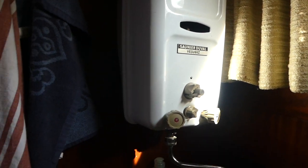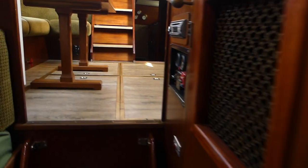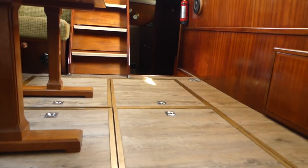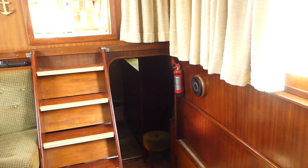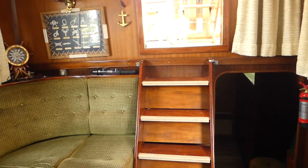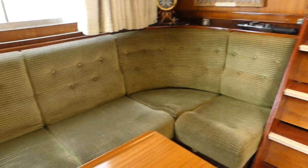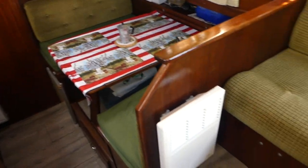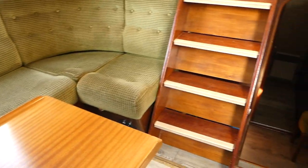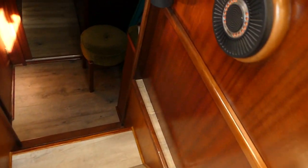Let's go back now to the aft area, passing through the saloon again. A few steps up and a few steps down to the aft cabin area. Electric heater here in the galley and in the aft cabin. So there are three electric heaters, only on shore power. Now let's go to the aft cabin.